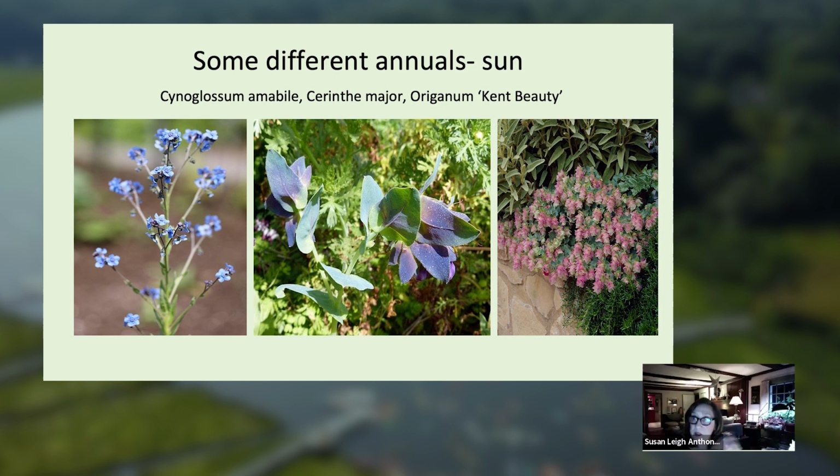Origanum 'Kent Beauty' is an ornamental oregano. And those are bracts. The flowers are inside. Very great. You can get that. That is not so hard to find.